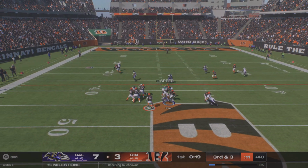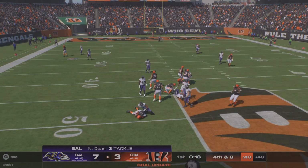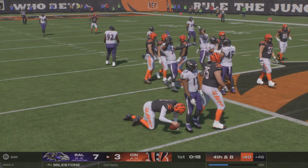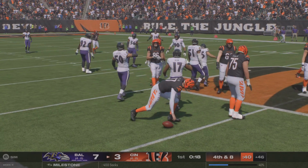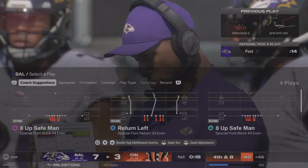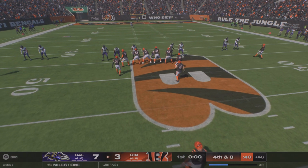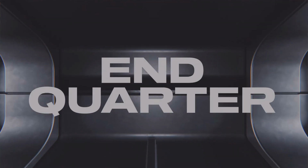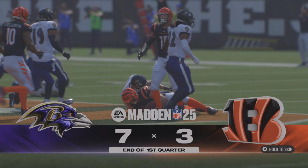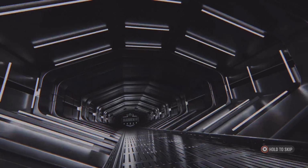To throw again, it's Allen. In trouble, and down he goes. A 6-yard loss. It's 4th down. Michael Dixon in punt formation. So after one, 7-3 is our score. Greg and I back here in Cincinnati.